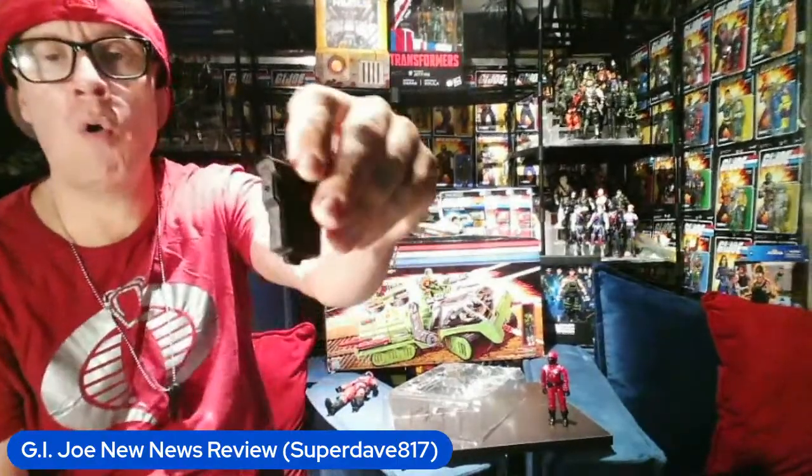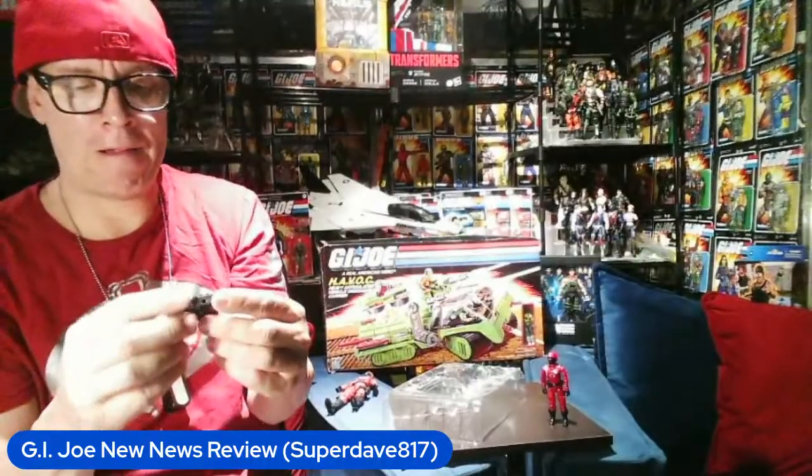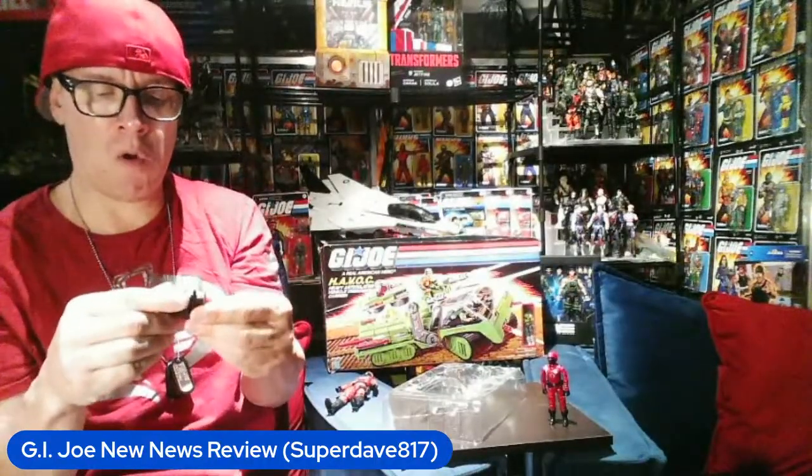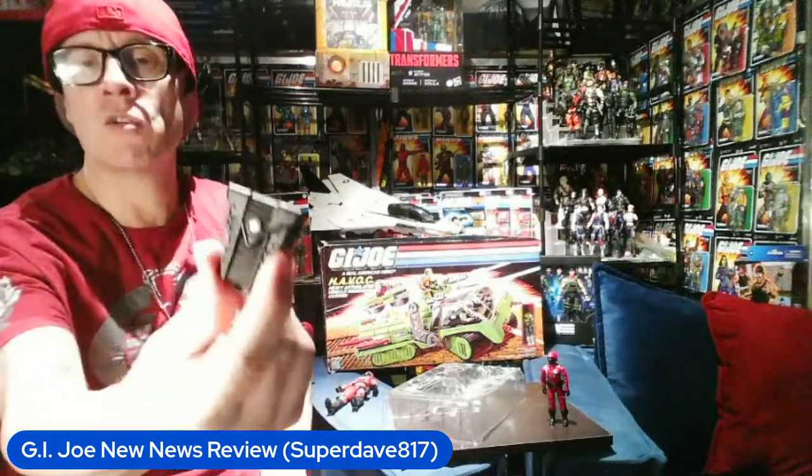Nope, the backpack doesn't open up, but it does have a little doodad on the side there. So something's going to go on that. And then there's a little hole on that side. And that's it. But it does not open up. Nothing goes inside of it. And it has a silver Cobra sigil there.